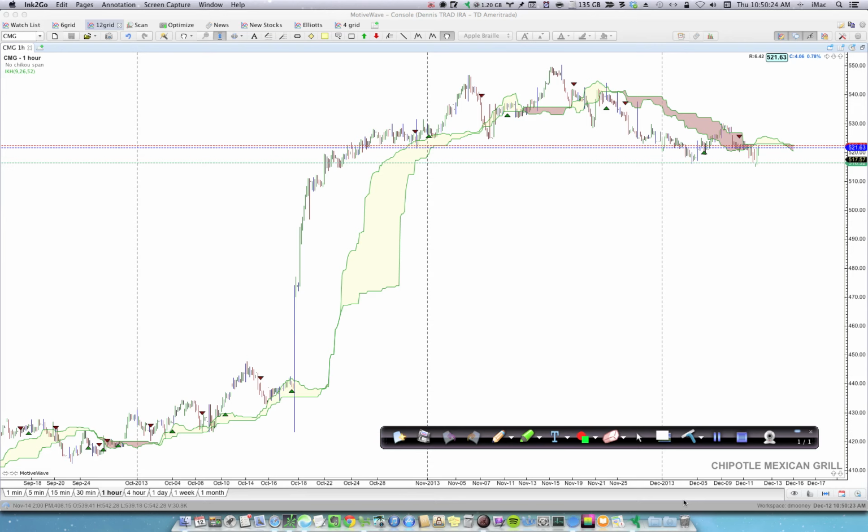Today is December the 12th, 2013, and Chipotle Mexican Grill certainly gave us an incredible run beginning in the middle of October. And then it came to a bit of a stall, so let's take a look and see which Ichimoku time frame is best for telling us what the direction is going to be in the short term.